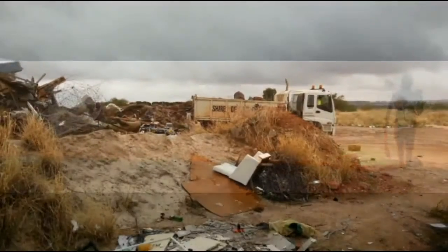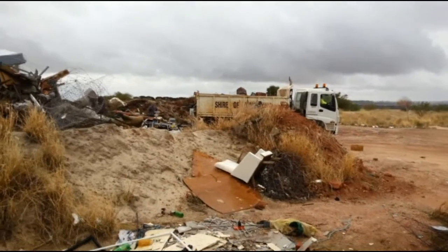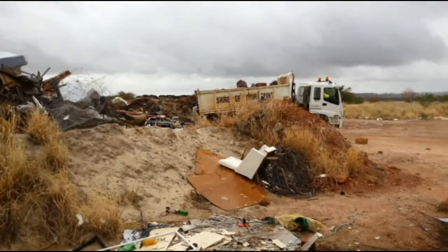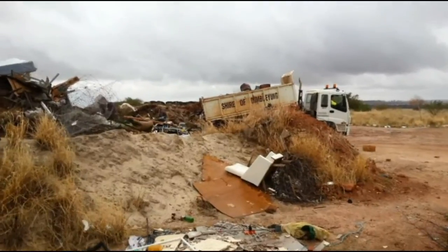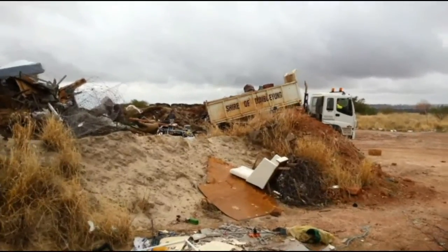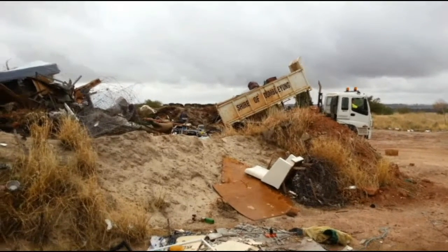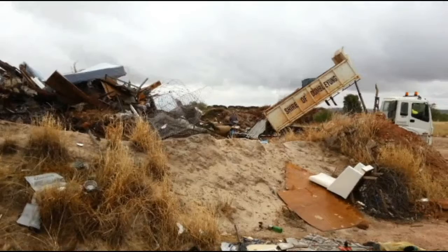G'day guys, well the local shire is doing a big clean up today around town, so a lot of people are dropping off all their household waste, all their good stuff what they don't want, and some of the stuff me and another guy are finding is absolutely amazing. Some really nice old relics, antique stuff, brass, copper, and look at all that scrap metal, and there's going to be good stuff in there too I reckon.